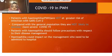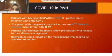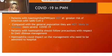Now, just a little pause here regarding COVID-19 in persons with hemophilia. Hemophilics are not at greater risk of infection with SARS-CoV-2. Compared to the general population, they are not likely to develop more severe COVID-19. And this is very important to know and to pass on to patients and their families, because they are actually worried, as we will see.